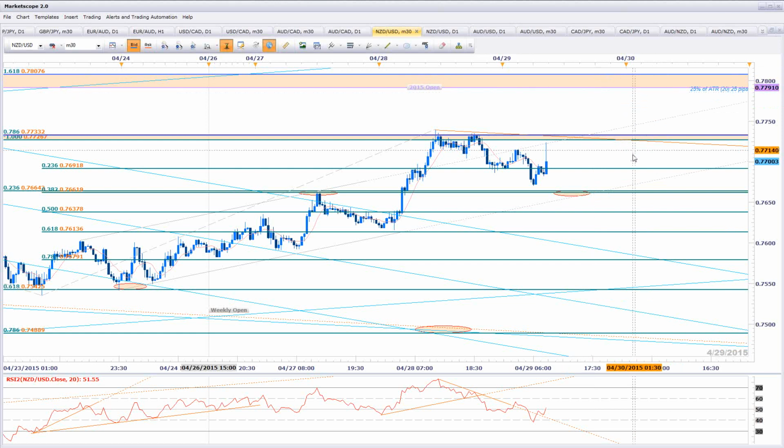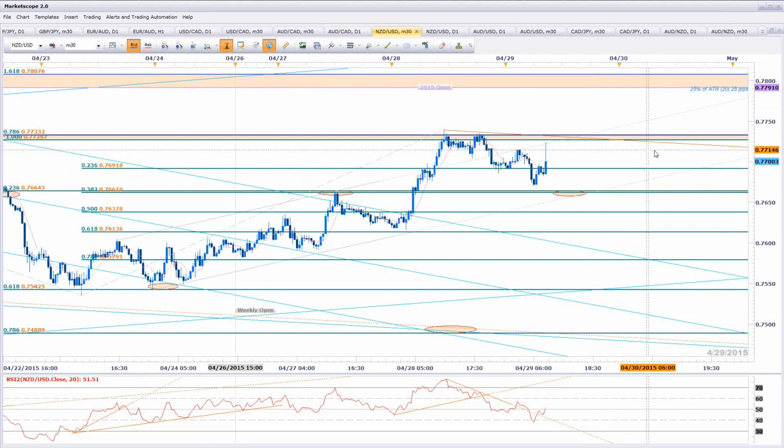And again, interest rate decisions are not always as easy as NFPs, CPIs, things where it's a number, better or worse than expected, market reaction. On the interest rate decision, it's all about the policy statement and how the language sounds with regards to where they stand on interest rates. So just want to give you a little bit of caution for today.